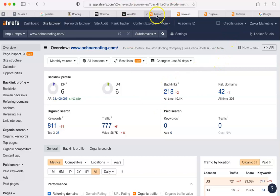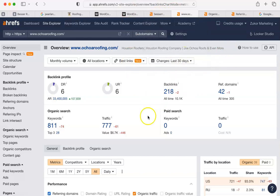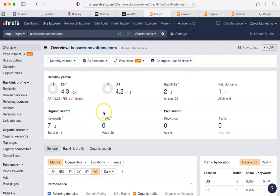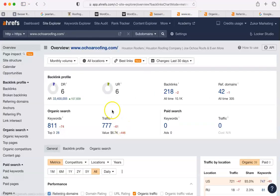Now I'm going to show you what this all means. This all means that the placement of your website is determined by these 2 things, the backlinks and the keywords. Last month, you had on your traffic 0. Nobody clicked on your website as a result of a Google search. And that's a shame. You have a beautiful website. Once somebody gets there, they would do that. But Ochoa had 777 clicks on their website. That's down 61 from the month before.